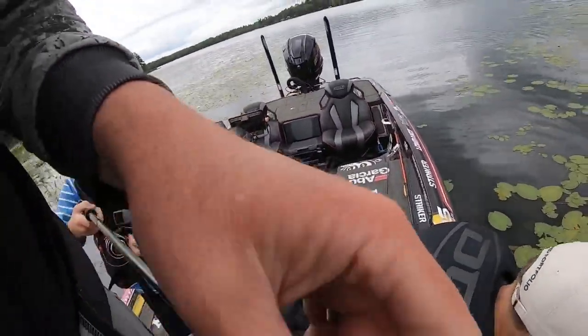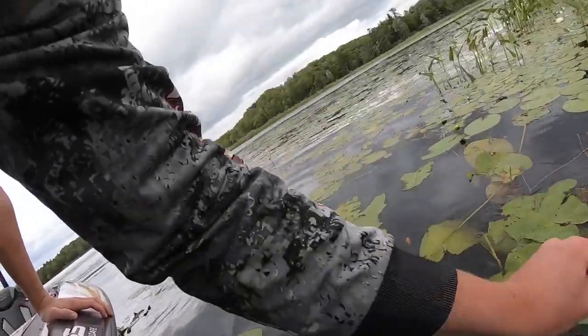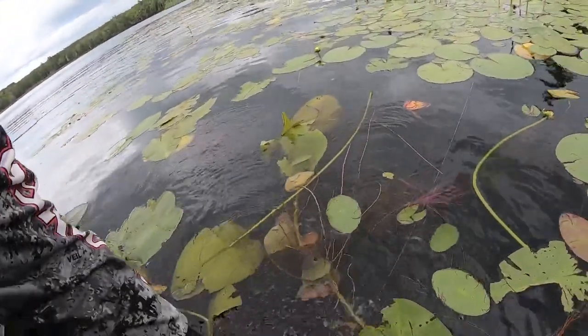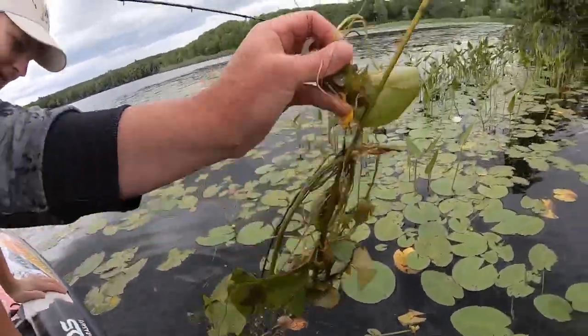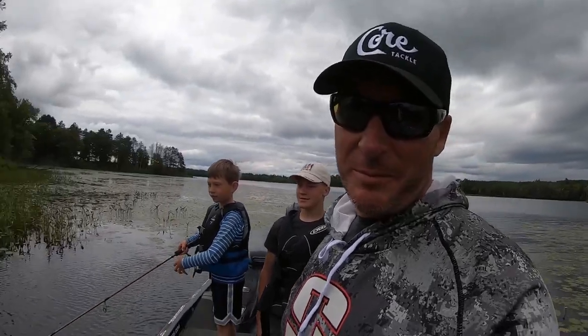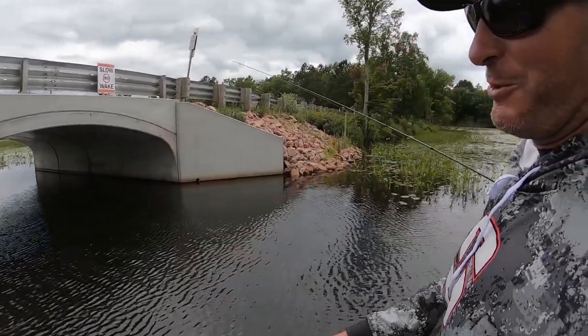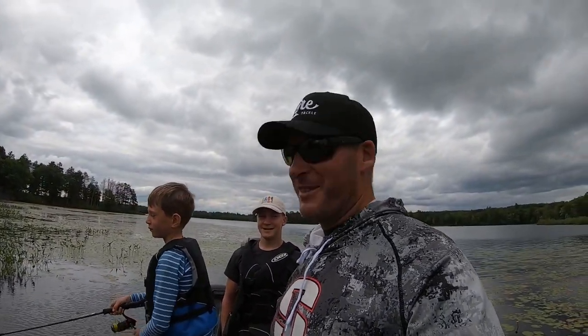That was maybe 20 inches. That was a big one. I saw him, too. He's off. God dang it. We can put that in the video though. We pulled up to let Hank make one or two casts under the bridge with the little inline spinner. Yeah, almost had one.